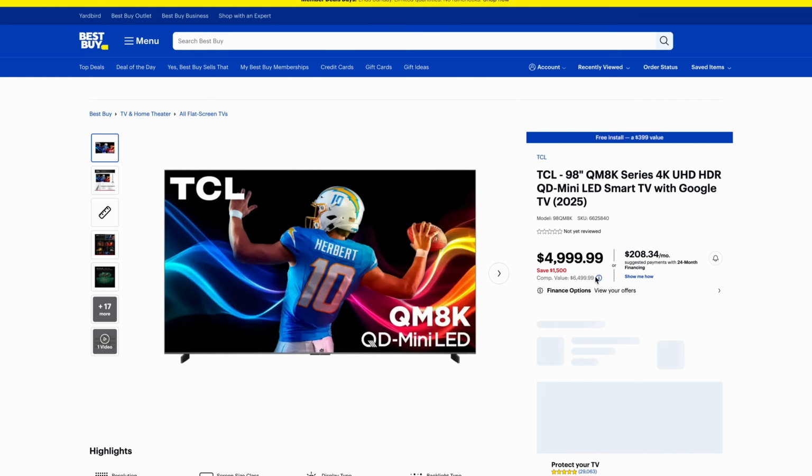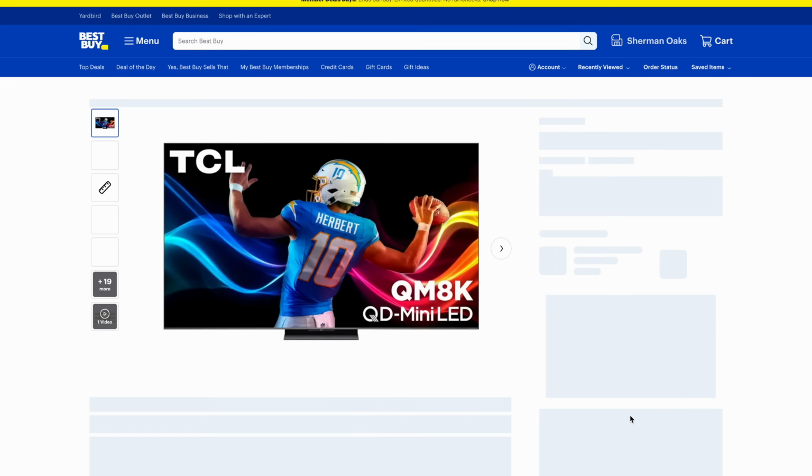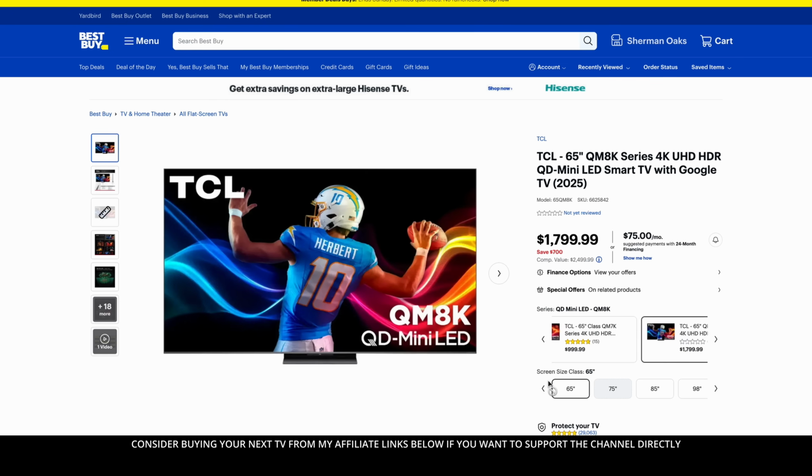Keep getting questions about the QM8K. I have not seen this TV yet, but I do think that this price tag is not something that I would touch right now. $37.99 is a bit of a stretch. And then the 65-inch, even though it is on sale for $17.99, we're still talking about, that's a little bit too much for a 65-inch mini LED TV. Not right now is what I would say. Maybe a little bit later down the line, that might make a little bit more sense.